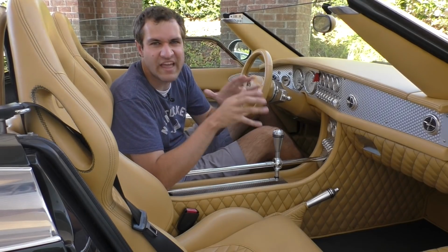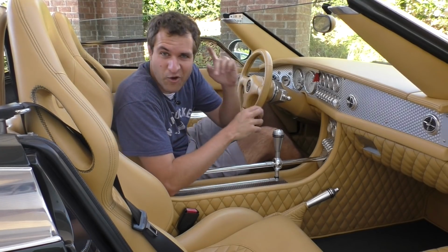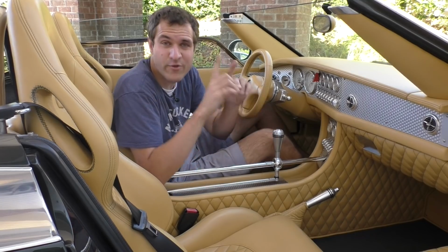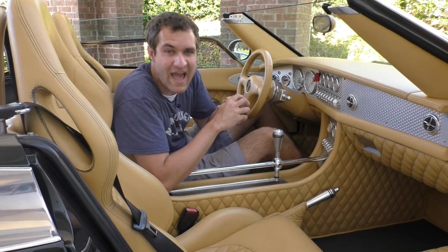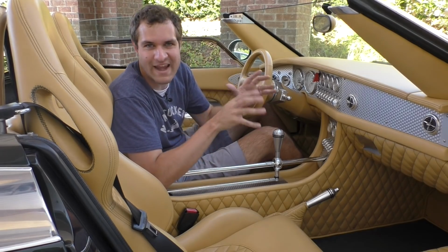And it is just the coolest thing in the world. This is one of the all-time great shifter designs, and it's one of the things I always think about when I think about Spyker. Another interesting Spyker C8 shifter fact, number 1, you can't shift into reverse when the car is off. I've never seen that before in any other stick shift car.